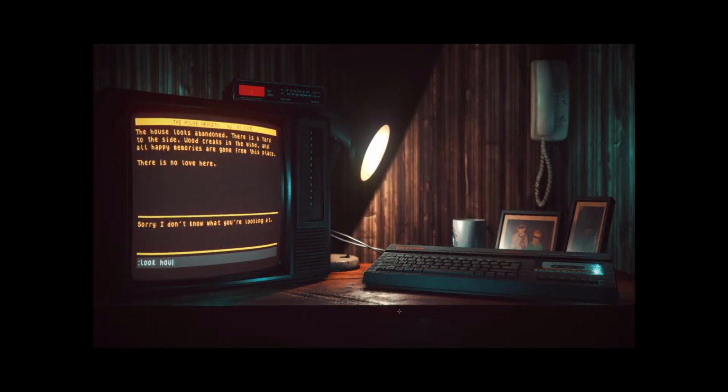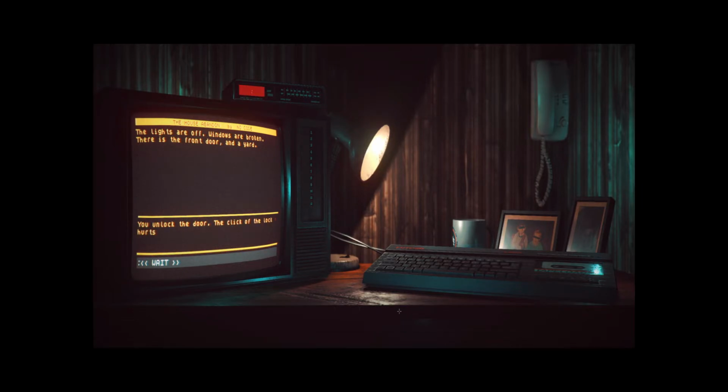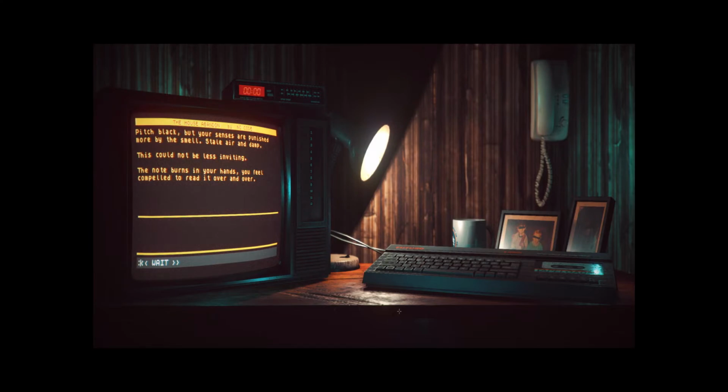Anyway, let's look at the house. The lights are off. Windows are broken. There's the front door and a yard. Let's unlock the door then. You unlock the door. The click of the lock hurts to hear. You reluctantly step inside the front door. Oh. Sure, that was nothing. Pitch black, but your senses are punished more by the smell. Stale air and damp. This could not be less inviting.